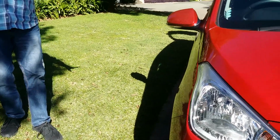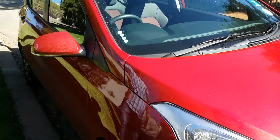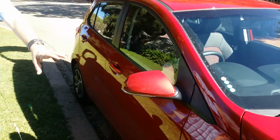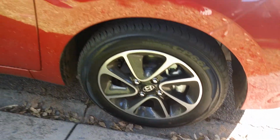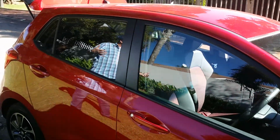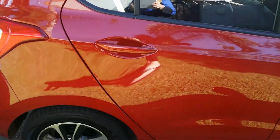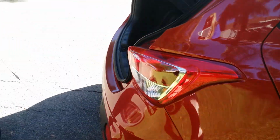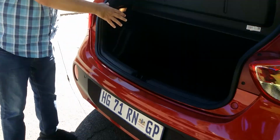This particular model that we got on test here is the top of the range 1.2 Glide version, so it does have a few items like the mag wheels as standard, very neat looking and giving a good look to it. Otherwise, the Grand i10 is a standard body shape over here. You come round, nice 4-door hatchback in, I would say, the B segment, and you come to a boot which gives you, in standard format, 184 litres of boot space.